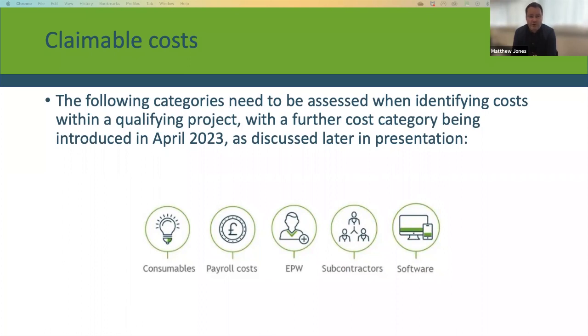EPW stands for externally provided workers. So they are essentially akin to agency staff. So not on your books, but they are workers that you supervise and direct. They would be able to be included. Subcontractors, so if you outsource specific tasks such as testing services, fabrication services, whatever it may be to a third party to do on your behalf, that can go in. Consumable materials, so that's crucially materials wasted in the R&D process. So for argument's sake, failed prototypes, you'd be able to include that.